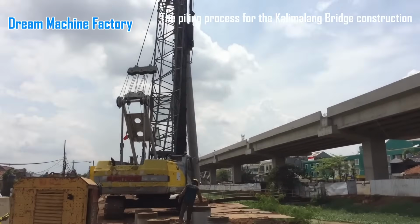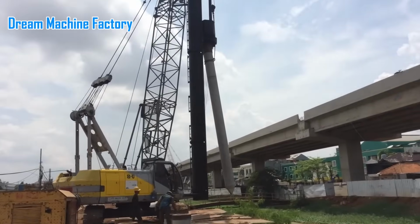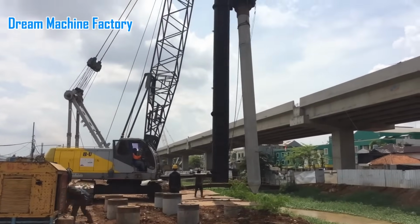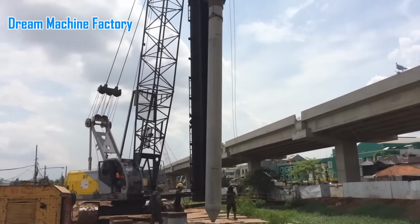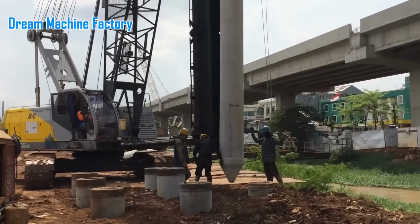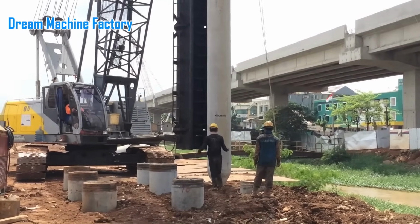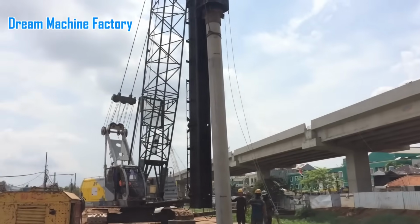The piling process for the Kalimalang Bridge construction is a critical phase in the overall development of the bridge, playing an essential role in ensuring the structural stability and safety of the bridge. Located in the East Jakarta area, the Kalimalang Bridge is a key infrastructure project that connects various regions and facilitates transportation across the Kalimalang River. Given the nature of the location and the varying ground conditions, the piling process becomes a pivotal aspect of the bridge's foundation design.